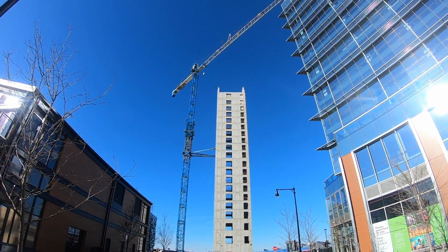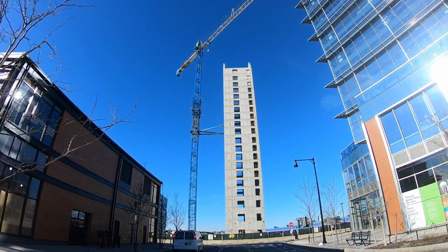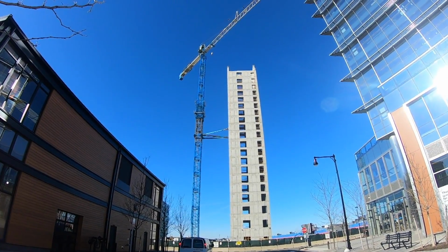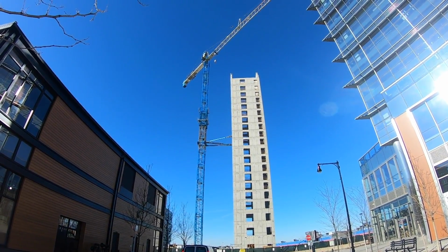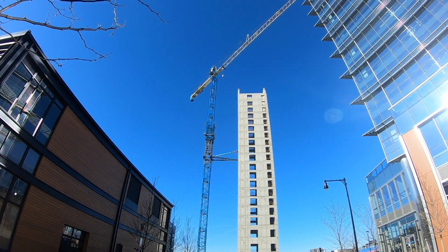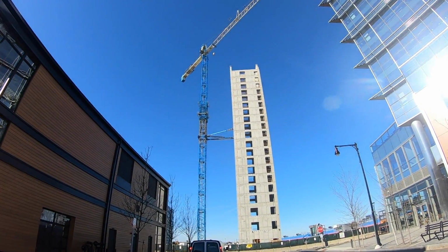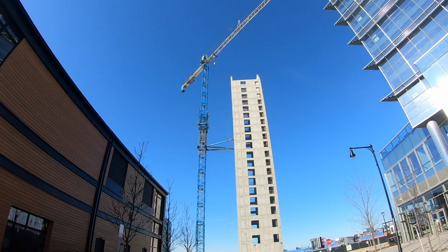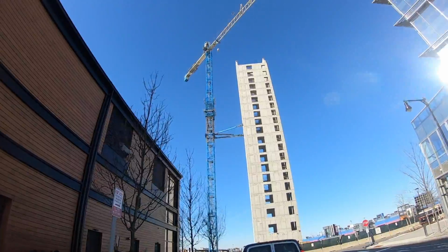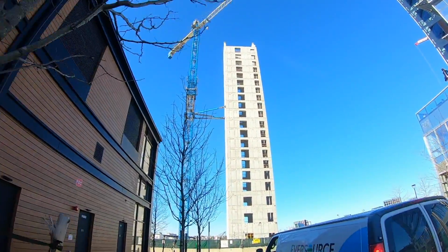Yeah, so this is pretty cool. This is the concrete core of a new tower they're building. And it is 1, 2, 3, 4, 5, 6, 7, 8, 9, 10, 11, 12, 13, 14, 15, 16, 17, 18, 19, 20, 21 stories. This is where the stairwell and the elevator shafts will be. Who knows what the actual building will look like.